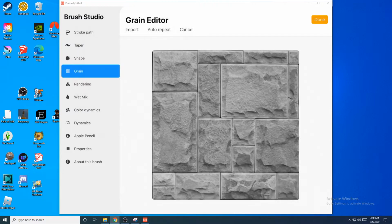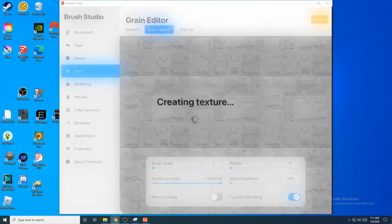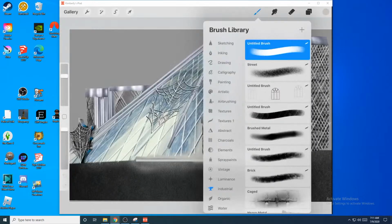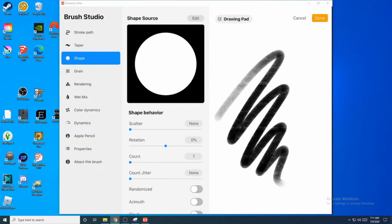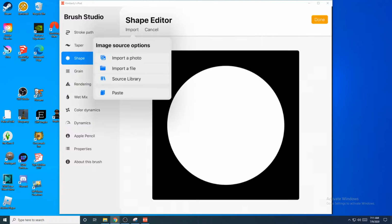Let's do the auto repeat real quick. That doesn't suck. I like that. Okay. You know what? We could probably use this type of thing where the people were walking. Let's see. We go done. And then now will you let me go to shape? Okay. Shape. Edit. Import. Source library. And then soft.